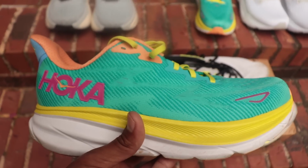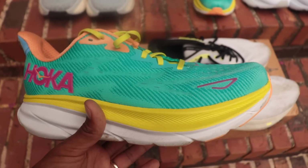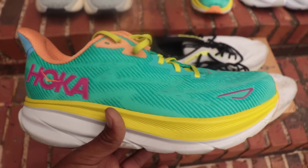And then Clifton 9, man, from Hoka. This is just a classic. If you need a walking shoe, a casual shoe, this is a go-to for a lot of people. And I know you're going to be asking me, why don't you have the Skyflow out here? I don't have the Skyflow because Hoka didn't send it to me yet.